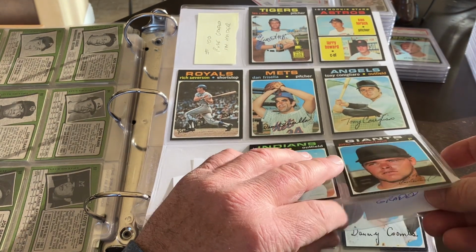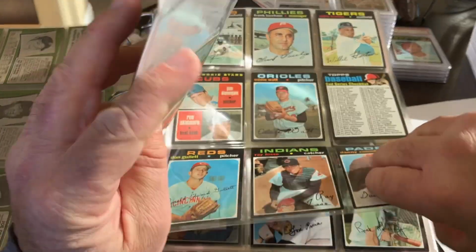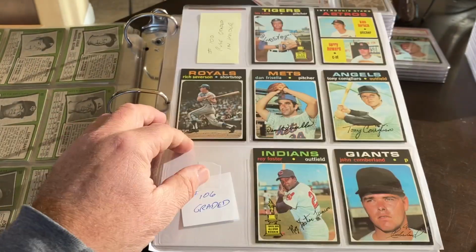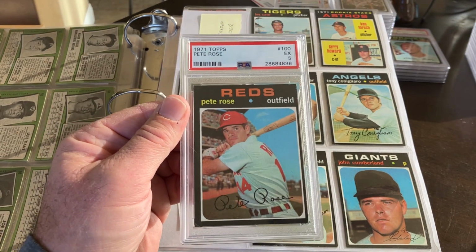Slip the divider in. Oh, there's nobody graded on that sheet. Oh well, I'll do it like this. We'll figure this out, right? Pete Rose gets a 5, or has a 5, or got a 5.